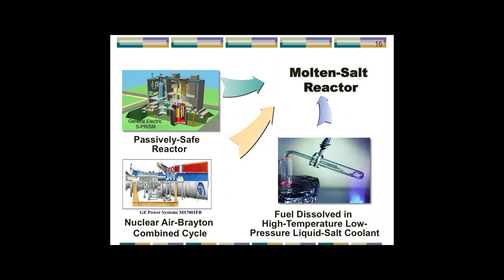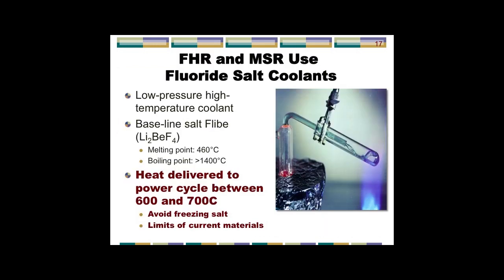The other type of salt-cooled reactor is what they call a molten salt reactor or thorium salt-cooled reactor, lots of other terms, and that's where you dissolve the fuel in the coolant. So I'm the solid fuel guy, the fellows over there, they dissolve the fuel in the coolant. Lithium, beryllium, fluoride. In both cases, lithium, beryllium, fluoride. And we would propose you get to an air-breaking cycle.